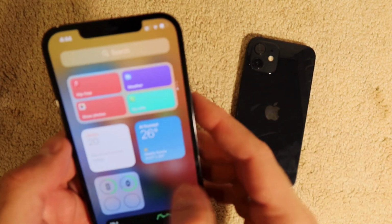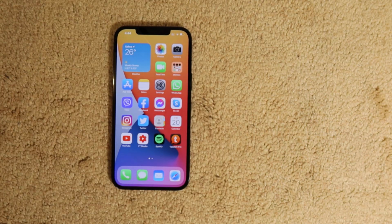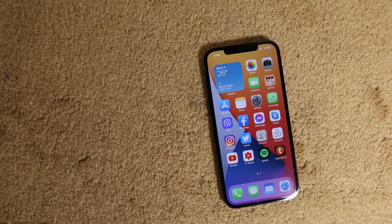Of course, a very important difference between the phones is their price. So it depends on your budget. What will you buy?